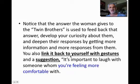Notice that the answer the woman gives to the twin brothers, any answer, is used to feed back the answer. That helps you develop your curiosity, but it also deepens the responses that she's going to give you. You then also can link any responses she gives you back to yourself with your gestures. And a suggestion. Notice the suggestion in the specific example you'll see in the video. I give the suggestion, it's important to laugh with someone whom you're feeling more comfortable with.